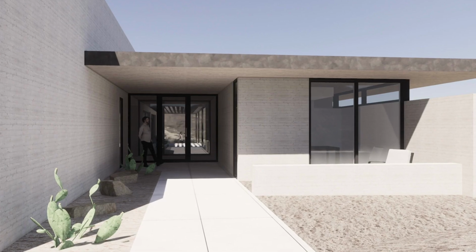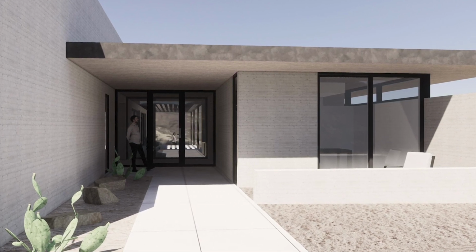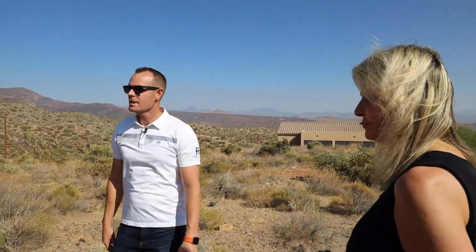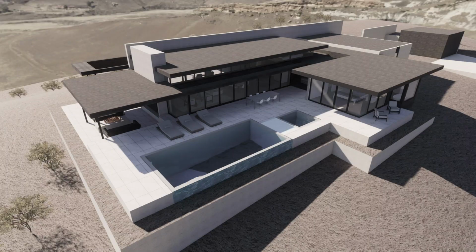So when you come in, you're gonna see this amazing, like you'll have like planters going out, and then you go to the left, there's like a kitchen, great room, all windows, overhangs, super modern. K&Q Interiors is doing the design for us in Scottsdale. Awesome. They're amazing. And then we're gonna have this amazing pool overlooking.